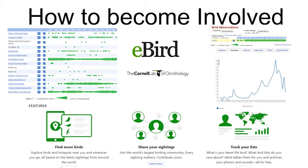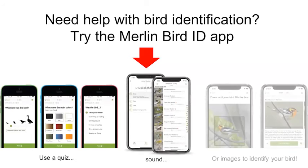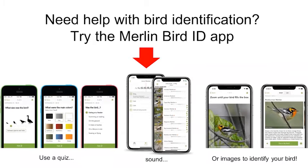Are you just beginning your journey of bird watching? You could try the Merlin Bird app. This app was developed by Cornell University and is user-friendly. Identify your bird with a short quiz about its attributes, listen to the archive of audio to find the match, or simply snap an image and the app will do the identifying for you.